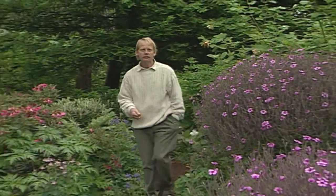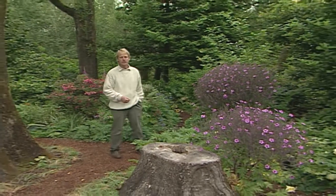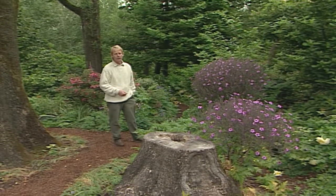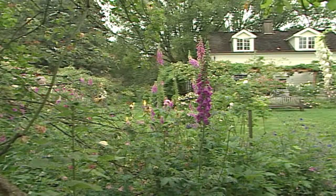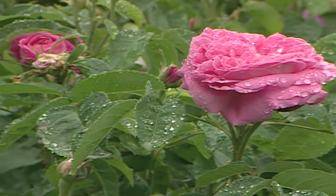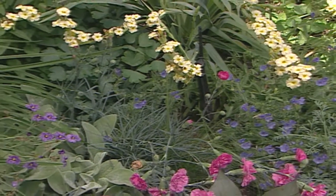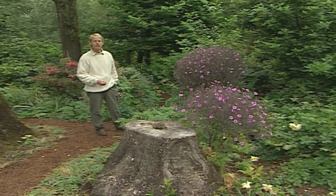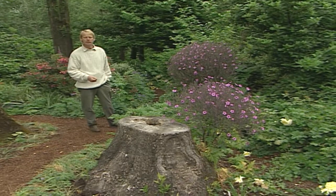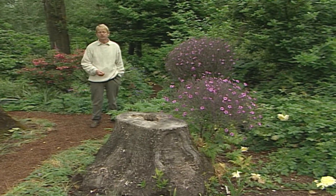In my own garden, I like to mix things up a bit, so I plant perennials in amongst roses and shrubs for structure, and bulbs and annuals to create a medley effect. But let's take a look at some gardens where perennials have been skillfully and sometimes casually planted to create varying kinds of effects.